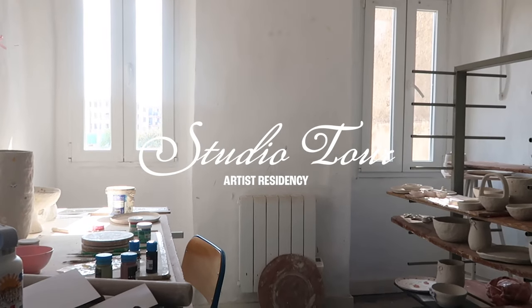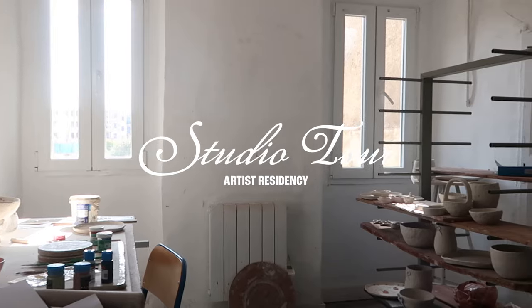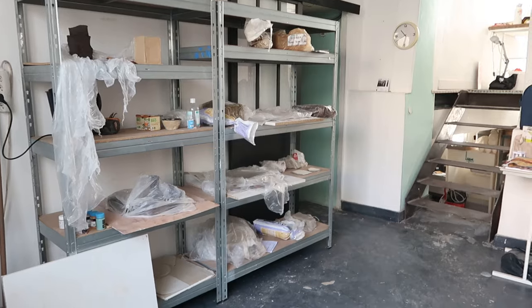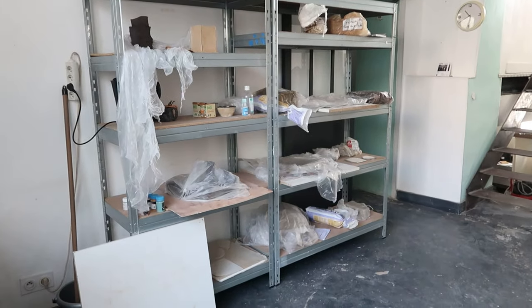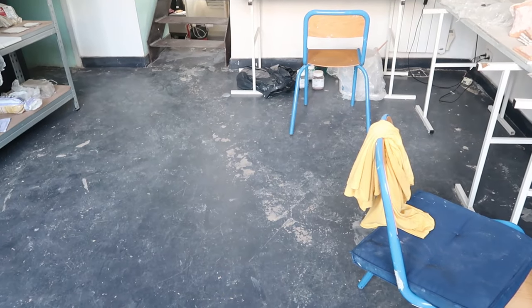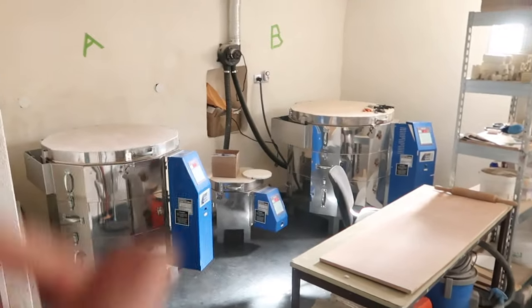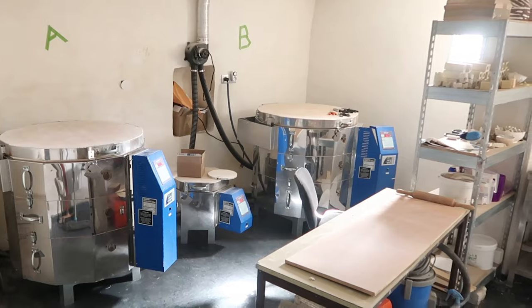A little higher, a little lower than we can. A really big sink there. Here are all shelves where people have been keeping their clay and then works in progress as well. Two different artists who are working down here where those chairs are, and you can go downstairs. Two big kilns and one little kiln.